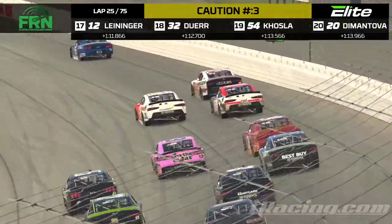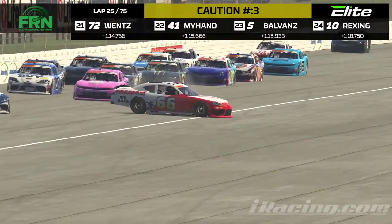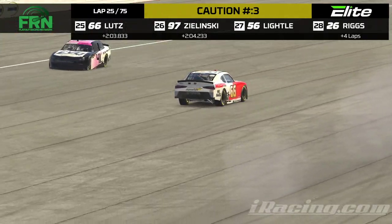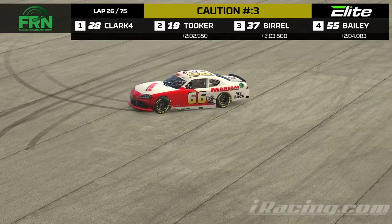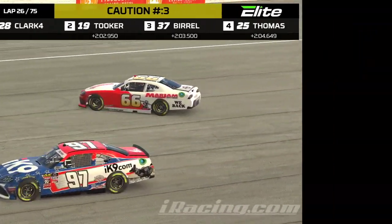As we watch them off of turn 2 here, it's hard to tell who moves up and who moves down as well. I think Zelensky might have moved down just a little bit to try and get the draft off the right rear quarter panel. But again, very fortunate for both of these drivers that not only they spun down to the inside away from oncoming traffic, but they didn't spin down far enough to hit that inside wall. Yeah, and I was just gonna say, tip of the hat to Levi there.